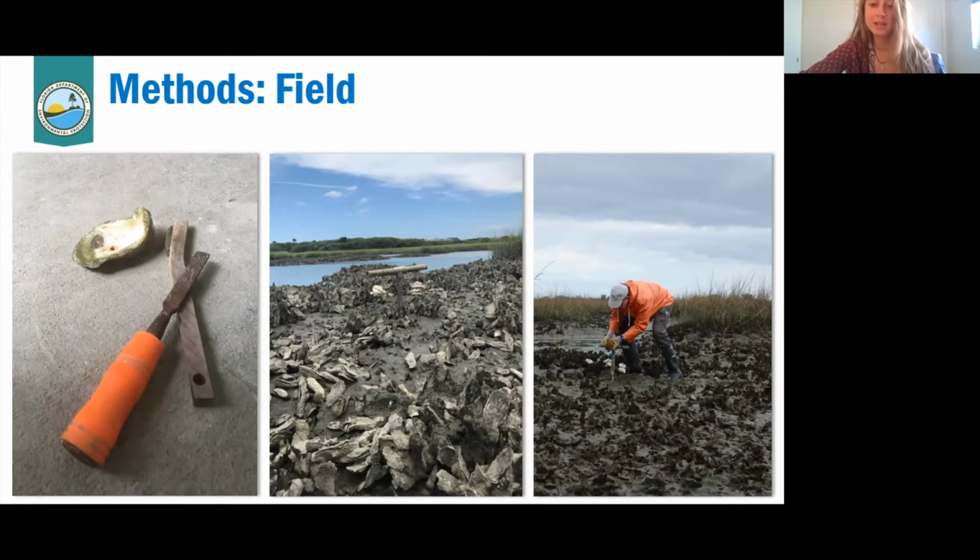And another method that we have included in our spat monitoring as of fall last year is bringing out a YSI handheld device and dipping it in the water at each of our reefs to gauge water temperature, dissolved oxygen, pH, and salinity at each reef.